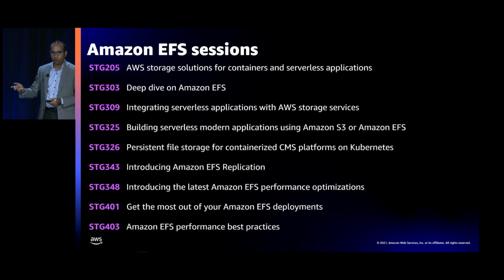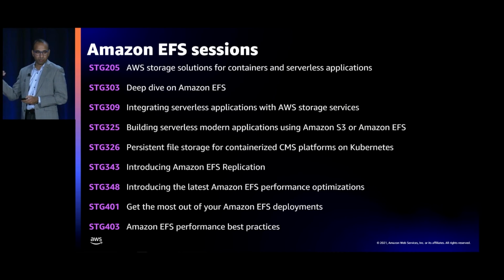I quickly want to show all of these sessions again. If you have not taken a picture, please take a look at it, but we have a lot of sessions from 200 level to 300 level, also up to 400 level.